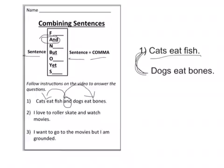What I'm going to do is check to see if this side is a sentence. So here, cats eat fish. Is that a sentence? Yes, we have a who, and we have what they're doing. Cats eat. So it is a sentence, so I'm going to put an S over it. Then let's check the other side. Dogs eat bones. Is this a sentence? We have a who, dogs, and what are they doing? They're eating. So yes, it is a sentence.